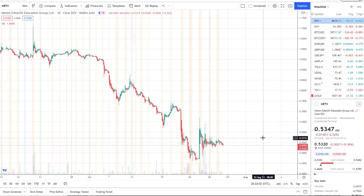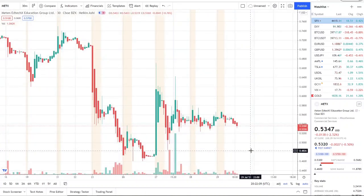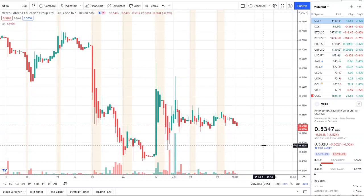And this stock has beat earnings before, and it's going to be interesting how it's going to play out going into the following weeks and the next month. Definitely do your due diligence and research on this one. I'm just here to enlighten you guys on what stocks I'm watching and why I'm watching them.